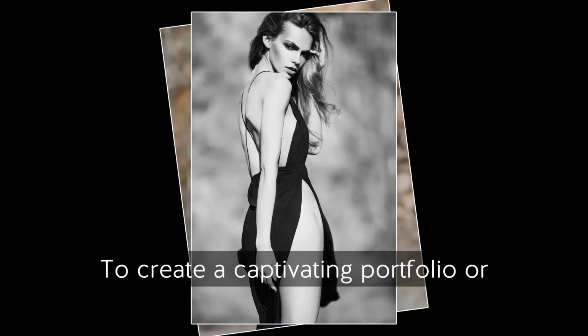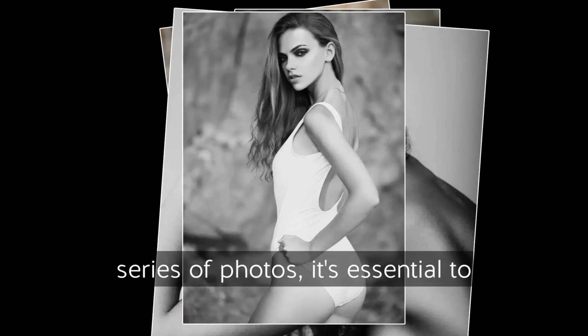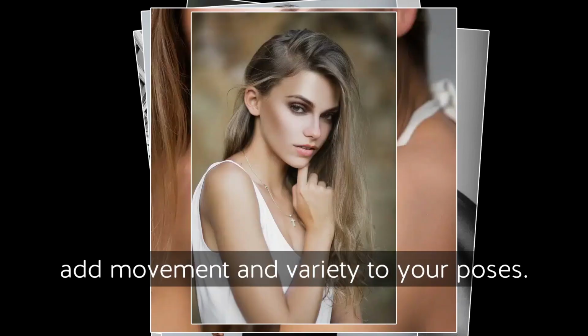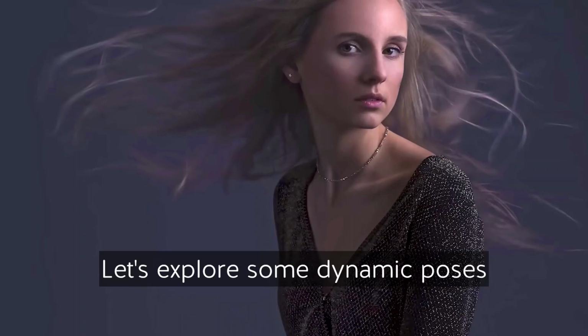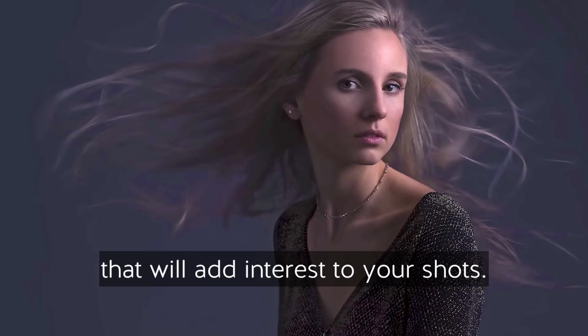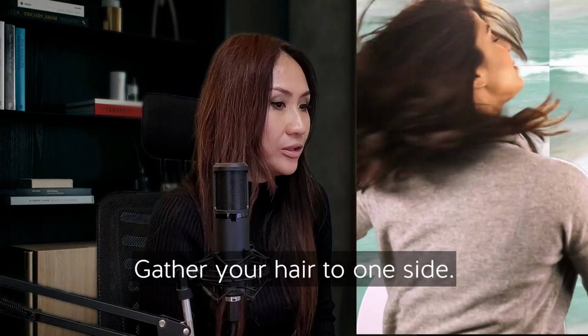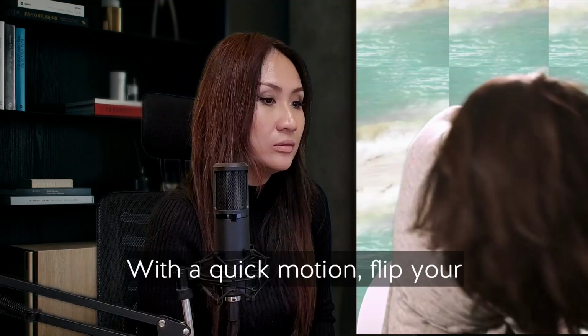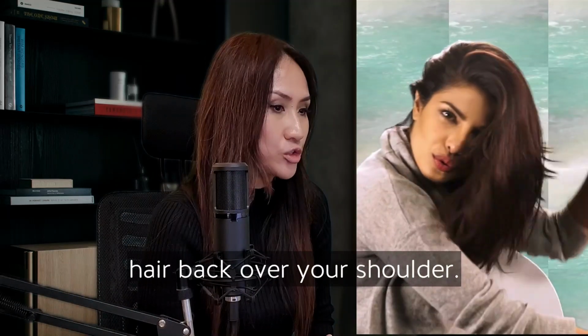To create a captivating portfolio or series of photos, it's essential to add movement and variety to your poses. Let's explore some dynamic poses that will add interest to your shots. The hair flip. Gather your hair to one side. Tilt your head back slightly. With a quick motion, flip your hair back over your shoulder.